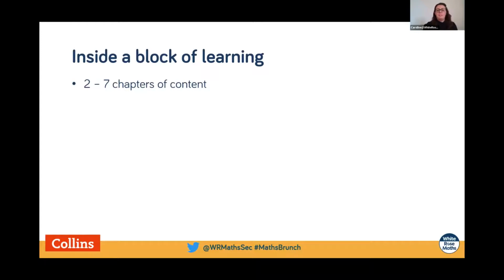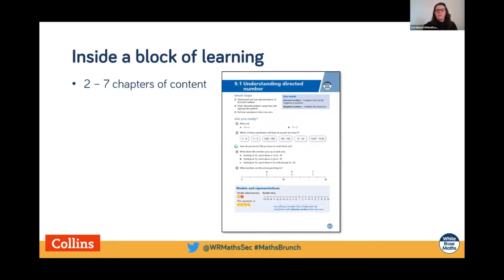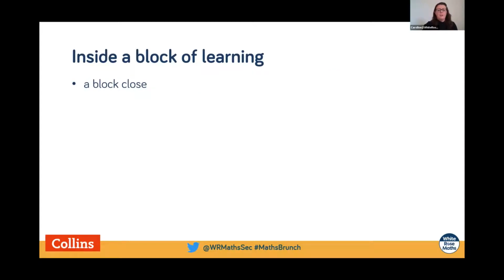Then there'll be 2 to 7 chapters of content within each block. So it varies in length. For example, probability has only 2 chapters, whereas directed number has 7. So it depends on the topic. And they all start with our small steps, keywords, an Are You Ready section, and the key models and representations for that chapter. Now, this is the part that Ian's really going to delve a bit deeper into in a moment for you. And then finally, there's a block close.